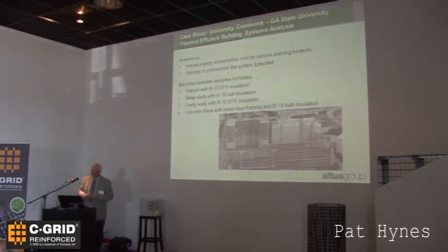Okay, this is one we didn't do. This project was done at Georgia State University. All I wanted to do was put these slides in from Metromont, who was a producer down there, to show you that they did a thermal study on the thermal advantages of the product. First of all, what they learned is, they compared it to different systems. They hired a mechanical engineer to go in and compare the relative energy savings of our panel versus other systems.